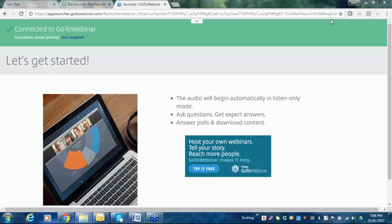So John, just so that we've got a bit of a guideline and a full picture of the features of GovReports and how you use it, how do you normally get started with GovReport as a tax agent? So if you are a brand new tax agent coming into GovReports, how do you get started?